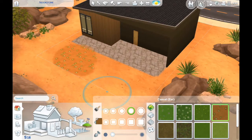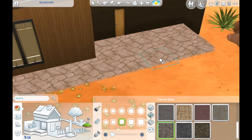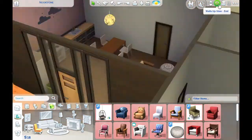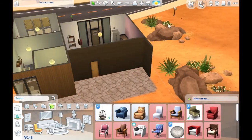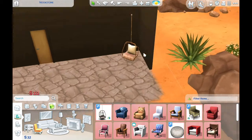I attempted to decorate a bit with some more terrain paint, but again, nothing matches up in tones and I just couldn't use that. I looked through everything trying to find something that I could use that 18 simoleons for, but I couldn't find anything, so I deleted a couple bits and bobs to give myself a small budget for the outdoor space.